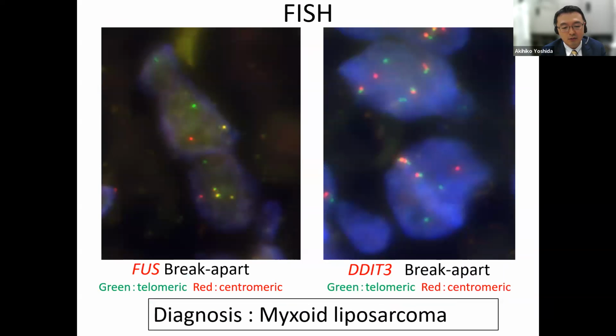Prompted by H&E morphology, we performed FISH assays using FUS and DDIT3 break-apart probes, and we indeed found that most cells harbored break-apart signals in both assays, consistent with the presence of FUS-DDIT3 fusion. So the final diagnosis turned out to be myxoid liposarcoma with an extensive sclerosing pattern.